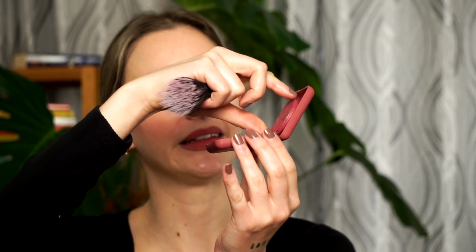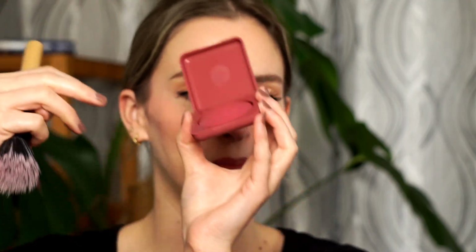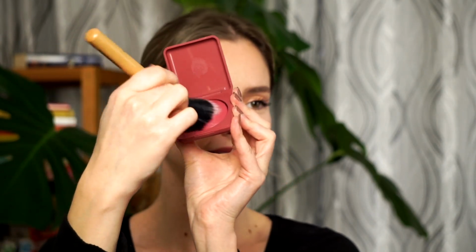Alright, next we have the shade Get Some. Look at what happened here. This is bad. They should have put more glue at the bottom. But let's try the shade Get Some.